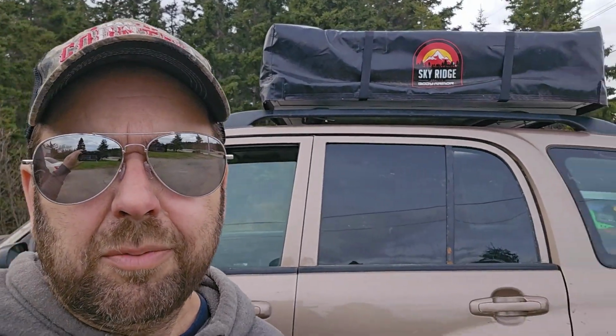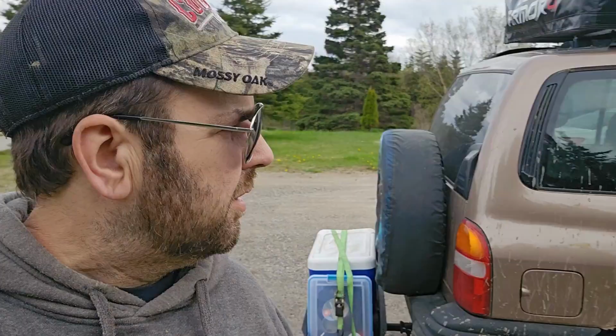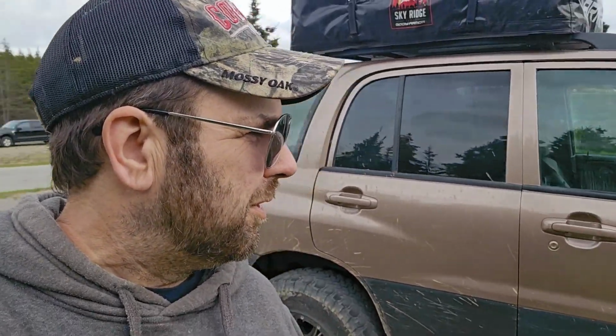Just got it put on the roof today, and it seems to open and close fine. Ladder lines up good and everything. So yeah, and guaranteed we're gonna forget something. I mean, that's just the way it goes, right? I'm sure everybody's been there.